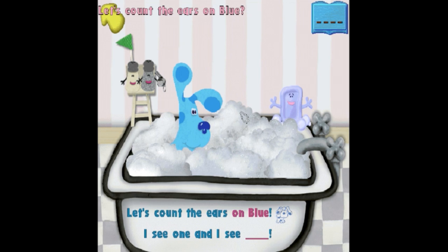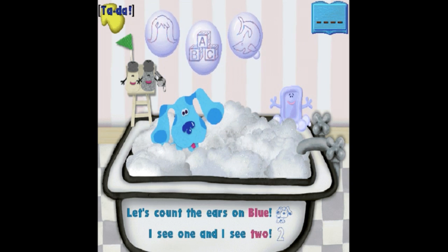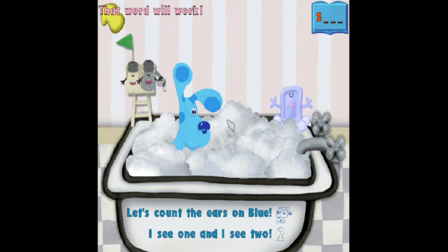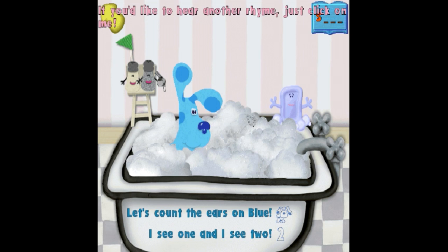Let's count the ears on Blue. I see one, and I see... Will you help me finish my rhyme? Hair. Blocks. Shark. Two. Blue. Two. That word will work. Let's count the ears on Blue. I see one and I see two. That rhyme was magnifique. If you'd like to hear another rhyme, just click on me. Okay, Blue.